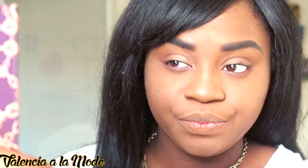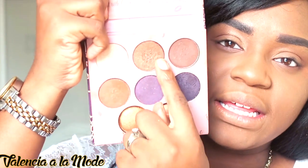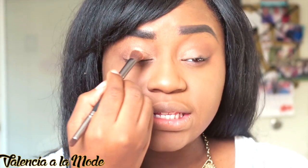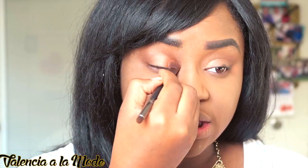Okay, so now I got my crease and the corners of my eyes done. For my eyelid, I'm gonna combine these two shades, because when I first looked at the shadow she was wearing, it looked really dark and smoky until I started seeing more pictures.